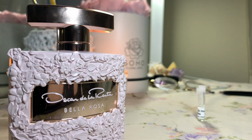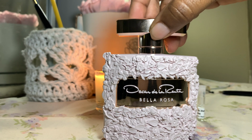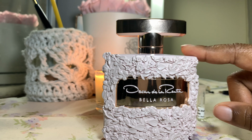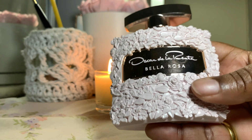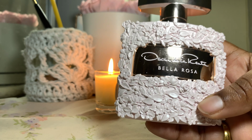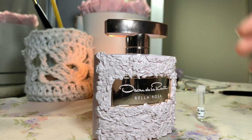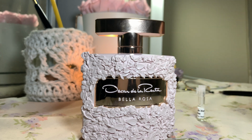Now let's move on to Oscar de la Renta's Bella Rosa here. And this one I got primarily because the bottle is just so beautiful. I really love how interesting it is. All of these beautiful pink roses. How could I resist that? And it was inexpensive. It was only $35, I believe, for a full bottle.